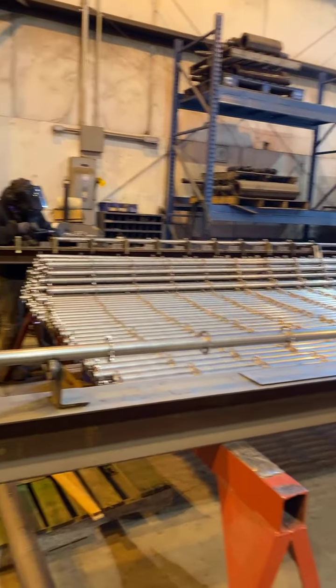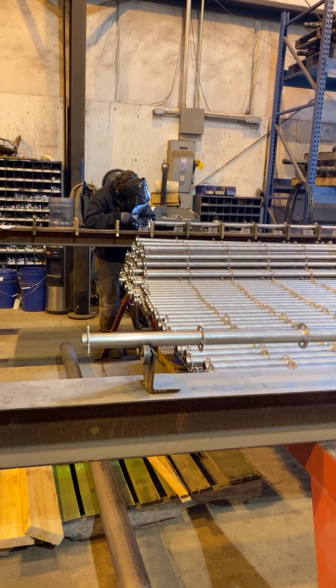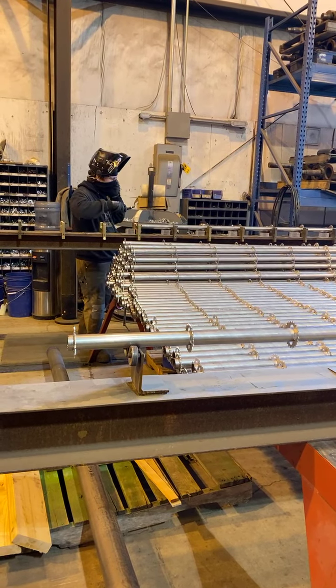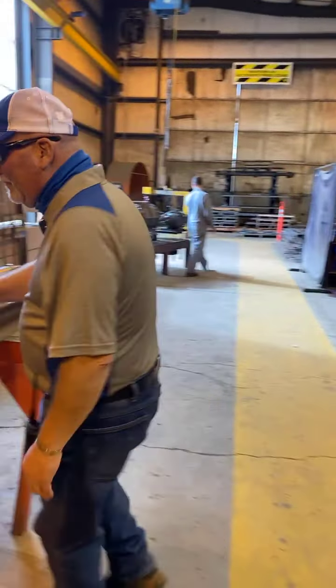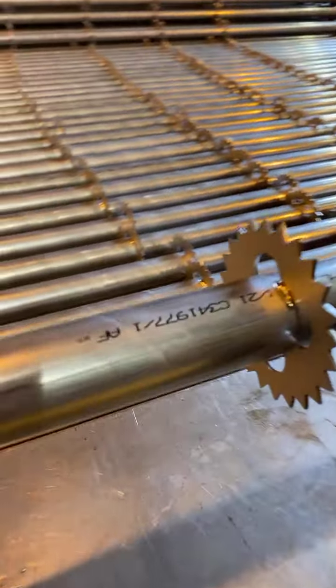TIG welding over here. It's another form of welding. TIG, T-I-G. It's actually an electric torch. And if you can zoom in on some of these, they're very, very small welds.